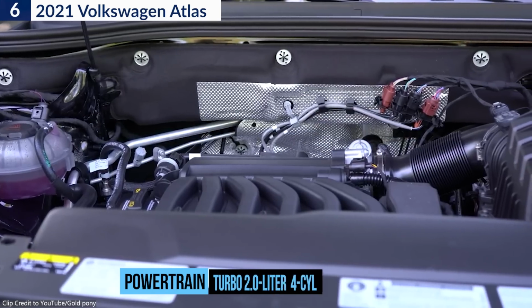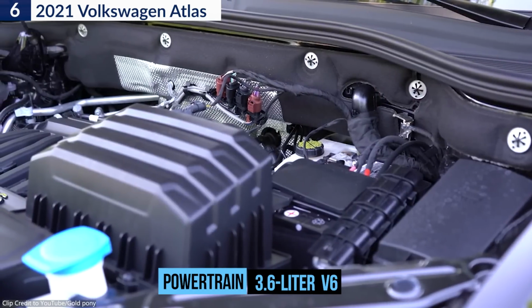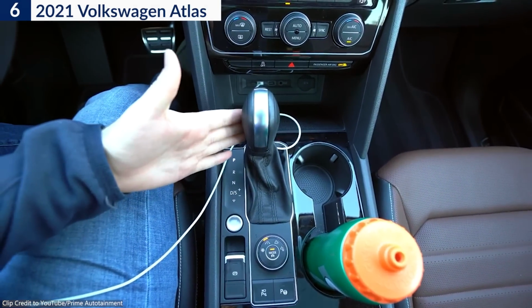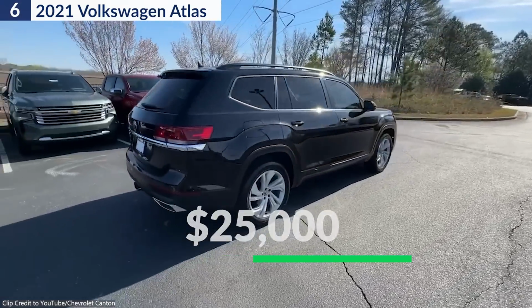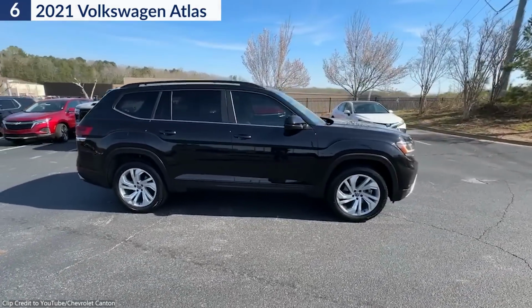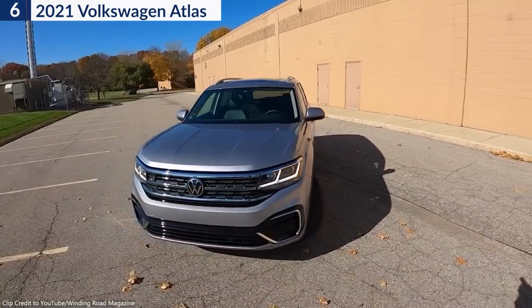Powering the 2021 model is either a 2-liter turbocharged 4-cylinder or a 3.6-liter V6. Both engines are paired with an 8-speed automatic as well as an optional all-wheel drive system. At around $25,000, the 2021 Atlas was one of the cheapest 3-year-old German SUVs anyone could buy. But as per Consumer Reports, you would do much better avoiding it.